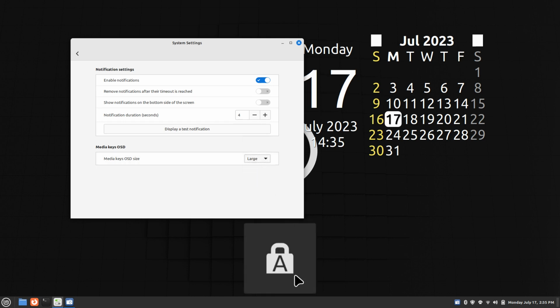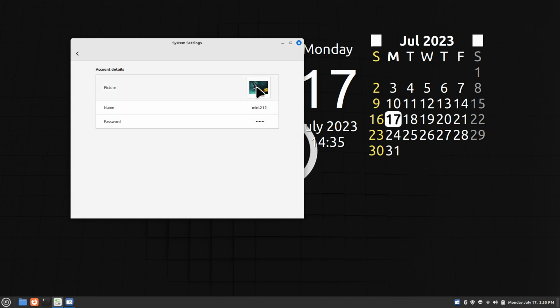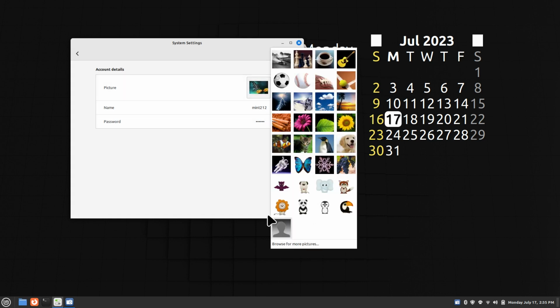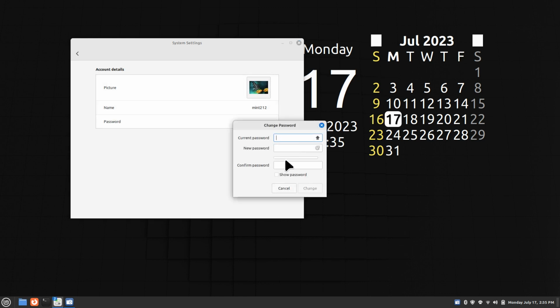And that's a large. Now you know how to change the sizes. Alright, account details was the next box after accessibility. And you can put in your own photo or pick an image or browse your own for your user. You can also do the password thing.